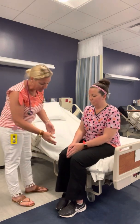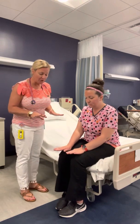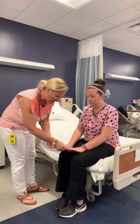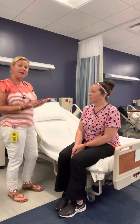Now, when I look at her fingernails, I see that Professor Tate's nail beds are a nice pink undertone. There is no abnormal shape or clubbing present. When I press on her fingernails, the capillary refill returns within 1 or 2 seconds, so that is a normal finding also. Now I'm going to go on to the head, face, and neck.